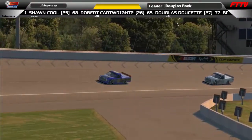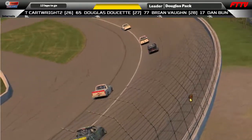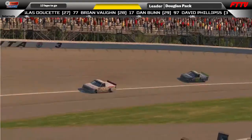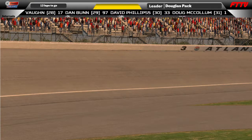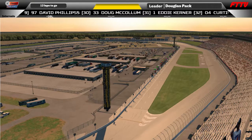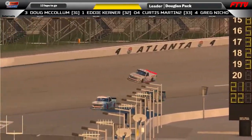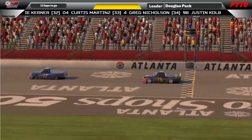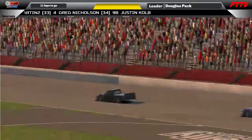He should have got down to the bottom, but it's one of those incidents where they were catching him probably 10, 15 miles an hour. Yeah, exactly, 15 miles an hour. So that's going to be a judgment call on the admin's part on penalties and stuff like that. But honestly, they just caught him so fast. I don't know what you could do in that situation. So, 6 car.